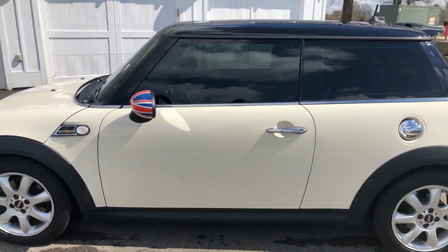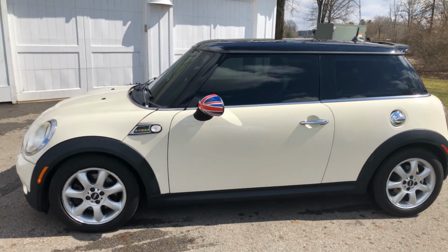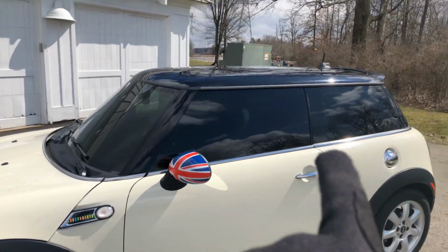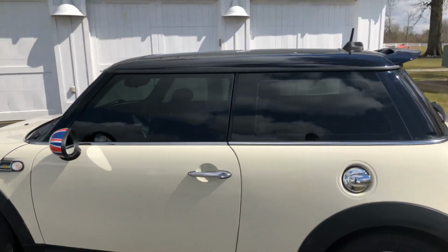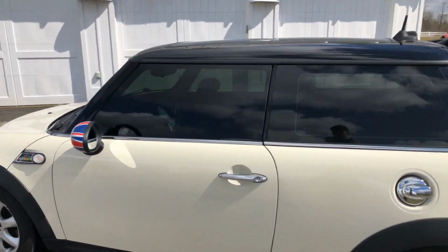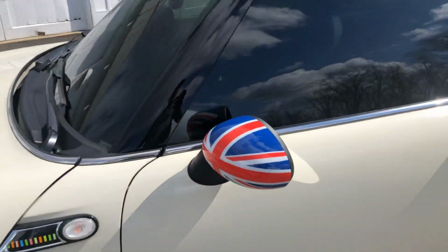This car is turnkey, ready to go, needs nothing. It's been well taken care of. Everything works like it should. So quickly, all of the windows are tinted. This is something that he had done. He's owned the car for a little over a couple of years. Windows were done at Quality Window Tint here in Columbus, Ohio. They do fantastic work, and this is definitely a quality tint job.